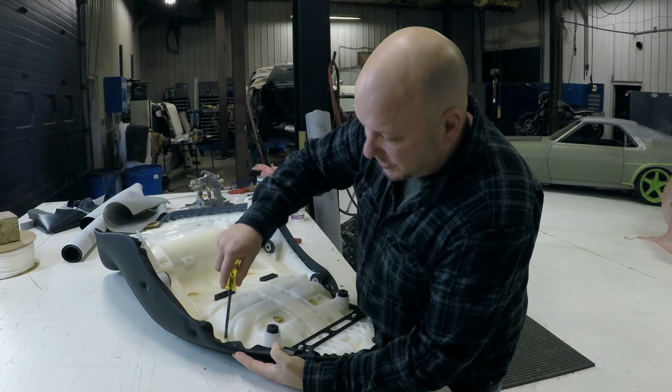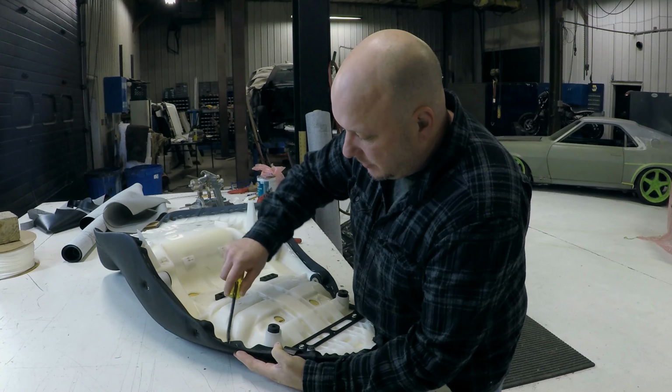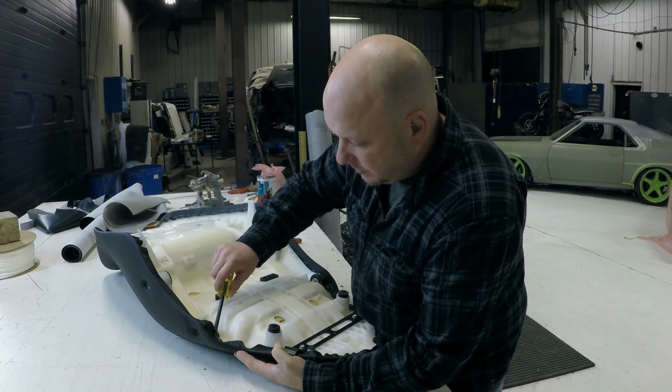Remove all the staples. Backwards here so you can see. But we are reusing this cover, so I want to make sure that we won't put any nicks in it or marks in it.